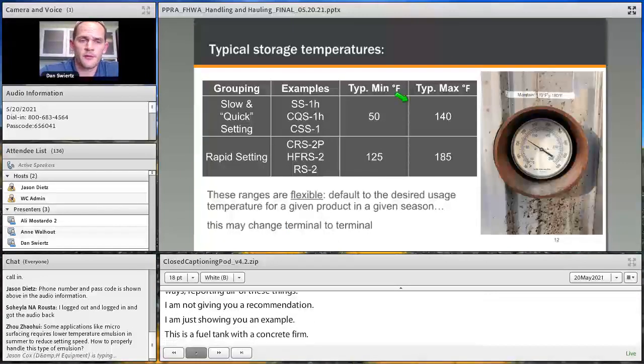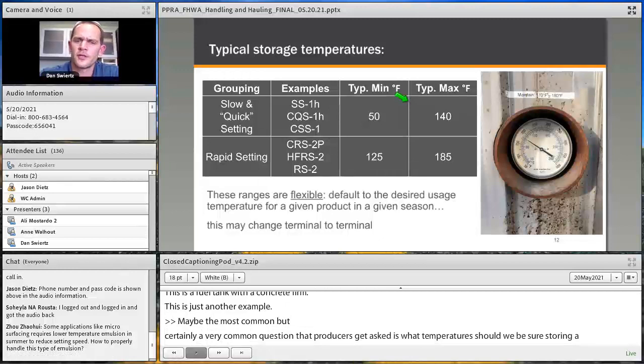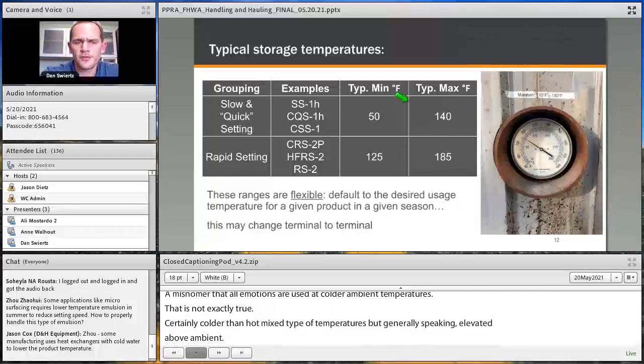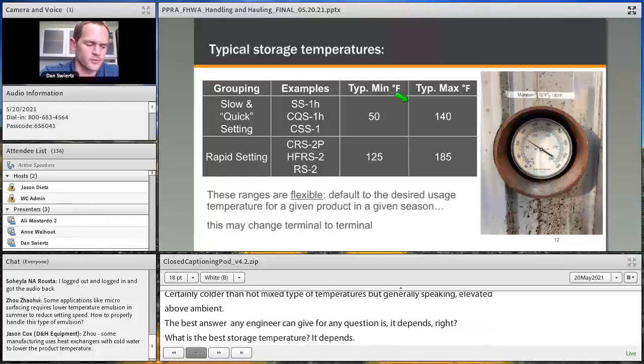Maybe the most common, but certainly a very common question that producers get asked is, what temperature should we be storing a given emulsion? Folks have the misnomer that all emulsions are used at cold or ambient temperatures. That's not exactly true. Certainly colder than hot mix type of temperatures, but generally speaking, elevated above ambient. So the best answer, and the best answer any engineer can give for any question, is it depends, right? What's the best storage temperature? It depends. Most of it depends on end use, what you're trying to use this product for, and then some of it depends on the specific product properties as well.